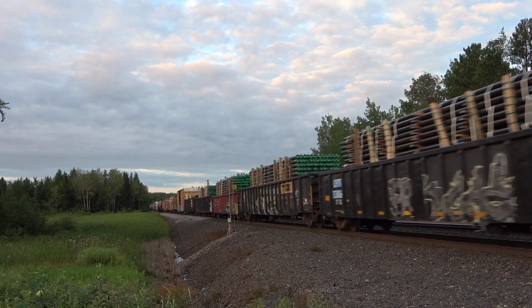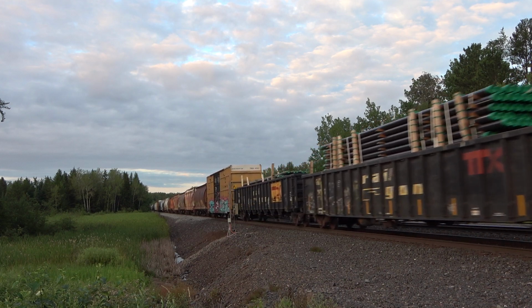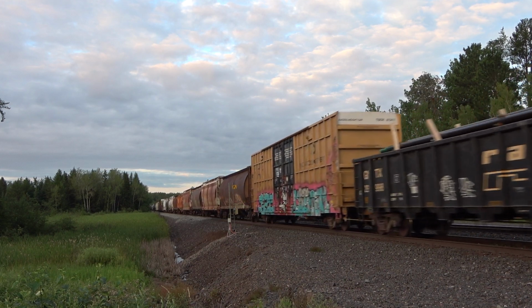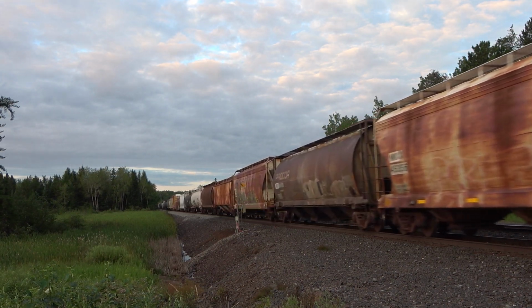The first train of the morning is a northbound manifest, making its way to Canada. Leading the train is ET40-4AC number 3239. This is just one of several 100th anniversary locomotives that CN repainted back in 2019.